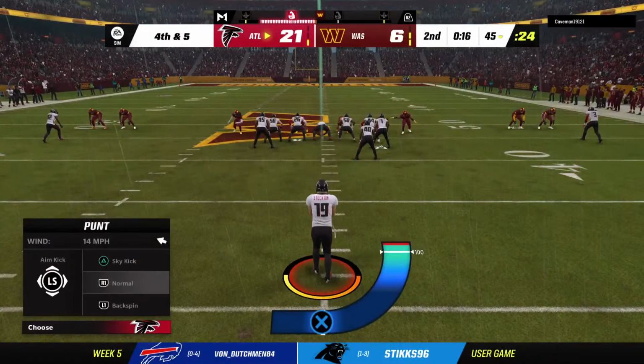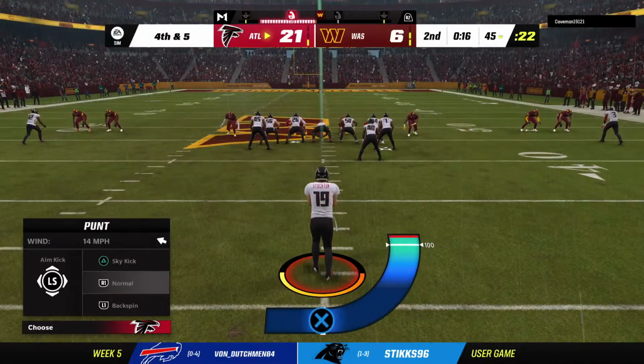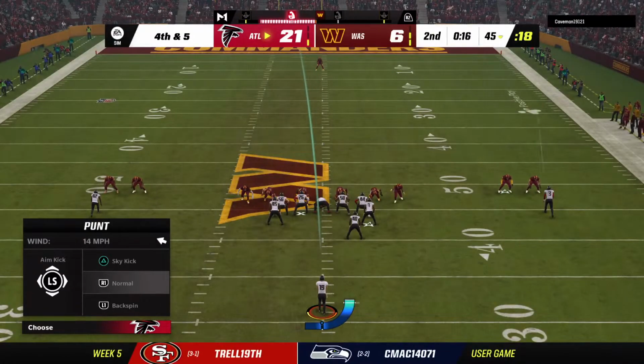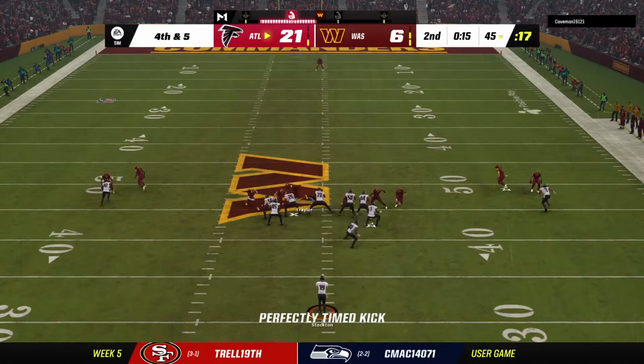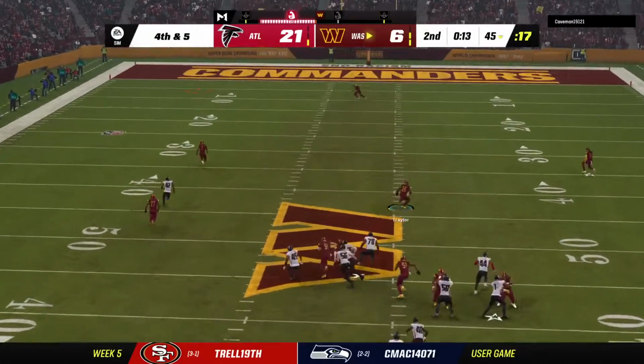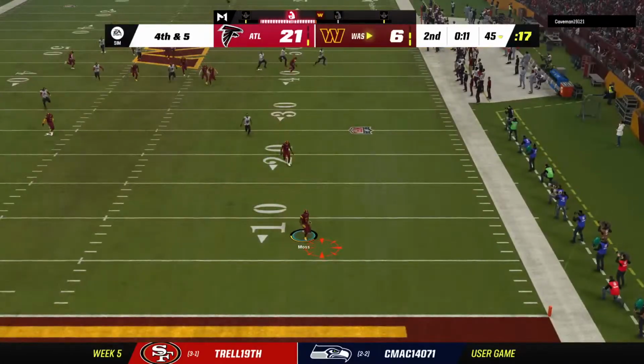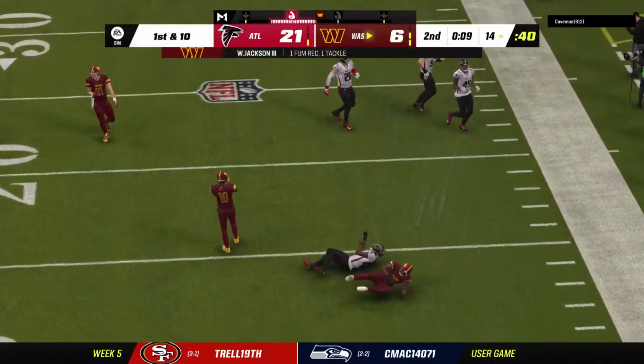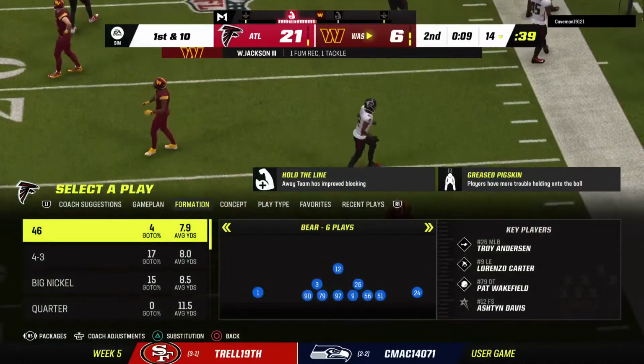The Falcons send out their punter as he's on to punt for the first time this afternoon. And that, looking into the raindrops, and he muffs it.